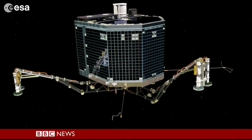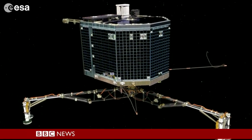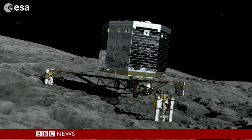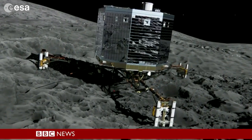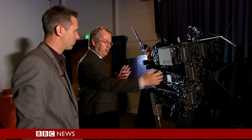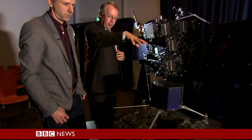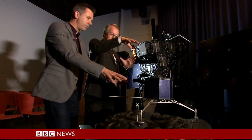All while 500 million kilometres from Earth, a distance at which any communication will take half an hour to reach it. As mission manager Fred Jansen explained, that makes it too far away to be controlled manually. Rosetta will have to fly itself.